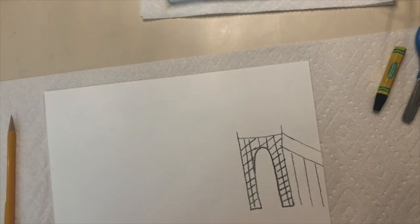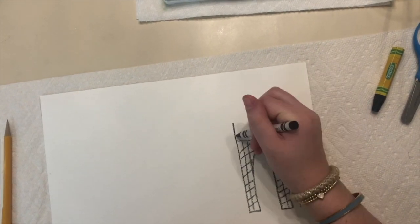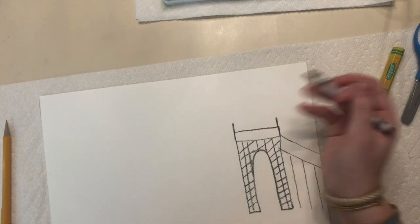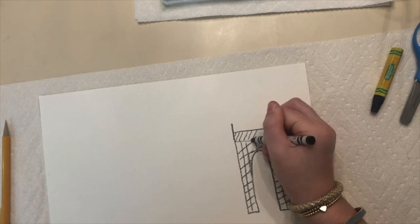And then I'm gonna make these a little bit longer actually. And then I'm gonna draw another line across. This is gonna be the top of it. And then I'm gonna draw some diagonal lines.